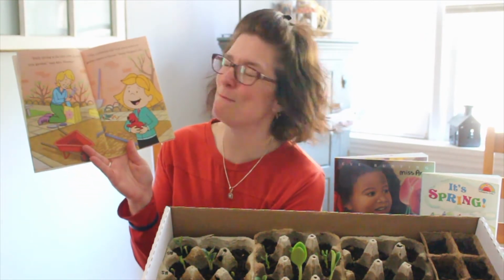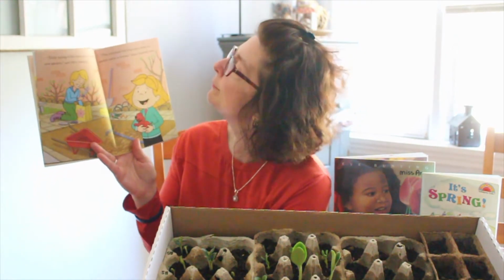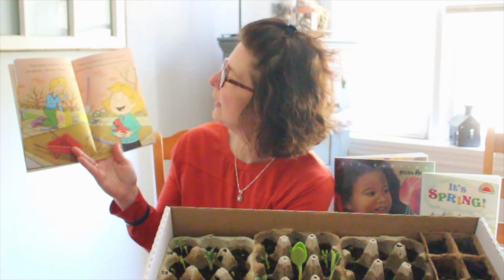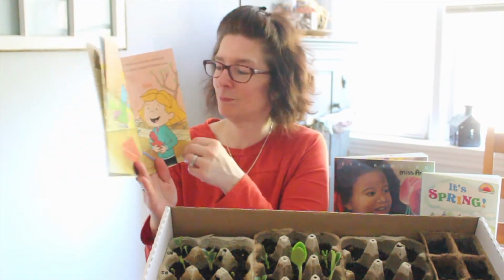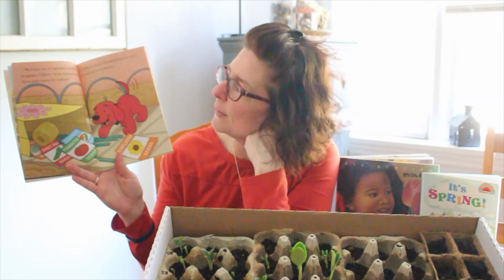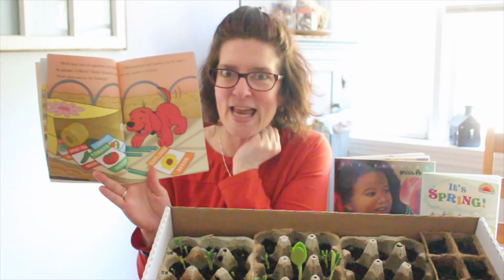Early spring is the best time to plant a new garden, said Mrs. Howard. The courtyard will look pretty when our garden starts to bloom, Emily Elizabeth said. We'll have lots of vegetables and flowers in the garden, Clifford, Emily Elizabeth said. Even some carrots for Daffodil.